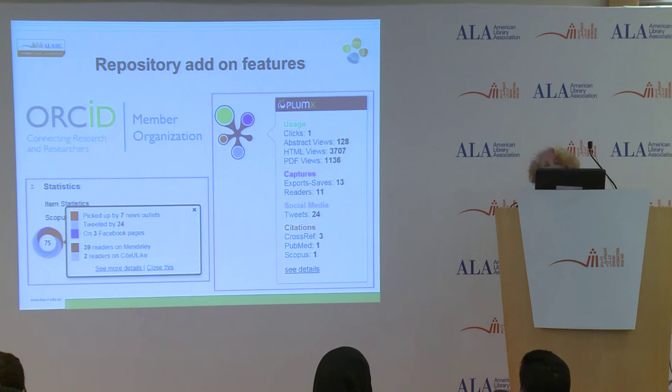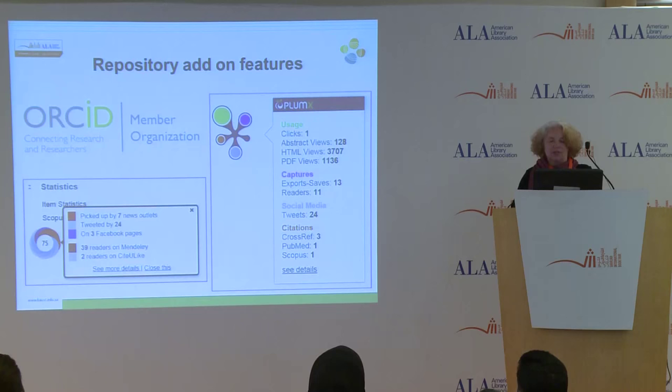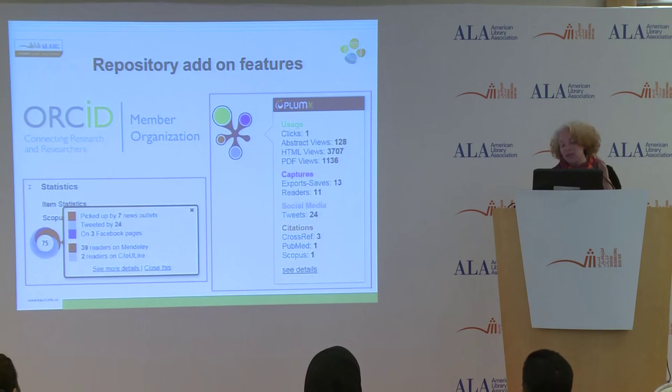Okay, so now that you have your repository, you started collecting all this information, you can do what Robert was talking about earlier, which is some data analytics. But before you do that, you have to keep in mind that it's tricky to get all this information. And part of the reason why it's tricky to get all these articles was demonstrated to me this morning when I was picking up my badge.